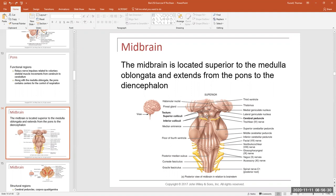The tectum is made up of these four rounded elevations you see right here. Those four rounded elevations are called the corpora quadrigemina. Quadrigemina, because quad means four. The two superior elevations are referred to as the superior colliculi. The superior colliculi, as you'll see in your Engage manual, is involved in visual reflexes that control the upper trunk and head muscles.